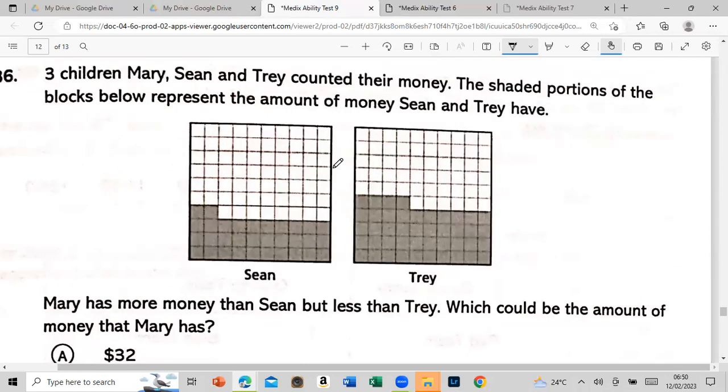Three children, Mary, Sean, and Trey, counted their money. The shaded portion of the blocks below represents the amount of money Sean and Trey have. Alright, so let's see what they ask. Mary has more money than Sean, but less than Trey. Which could be the amount of money?